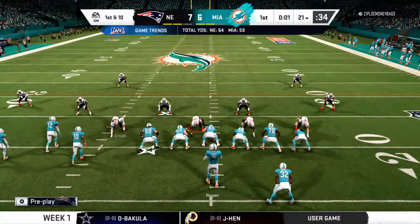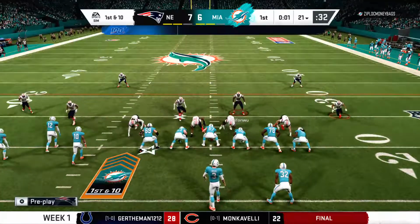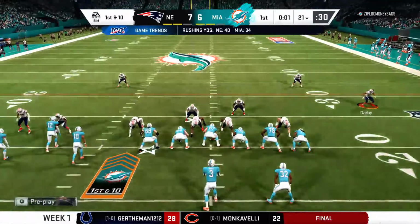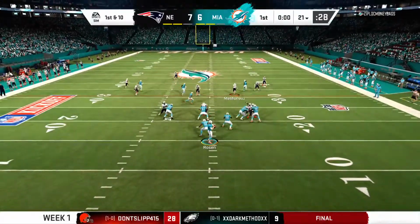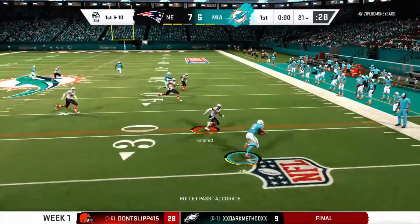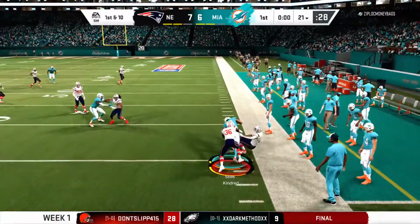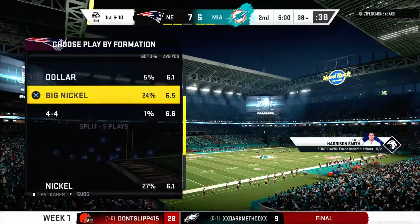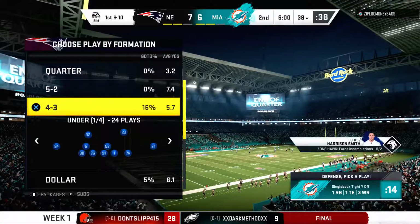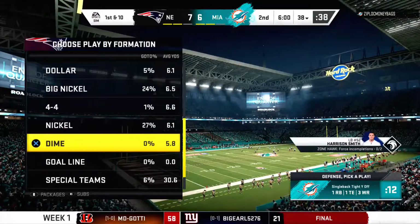Try to get one more in here before the quarter breaks. Off the play fake, here's Rosen. And he hits his target, it's Kenny Stills. And he's going to be brought down on what will be the final play of this first quarter. After one, a one-point game, 7-6.